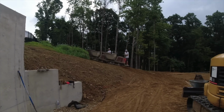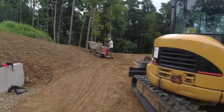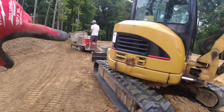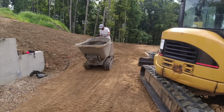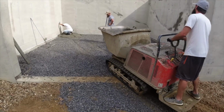The truck is out of here. That only took about 15 minutes. Here comes the concrete, backing down the hill. If we go forward, the buggies could tip over and it would all spill out the front. So we back down whenever it's steep like that, and we don't lose any concrete.